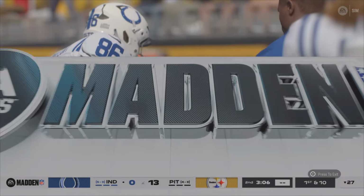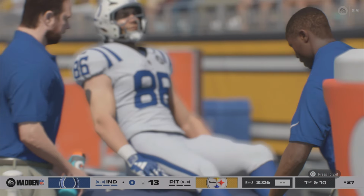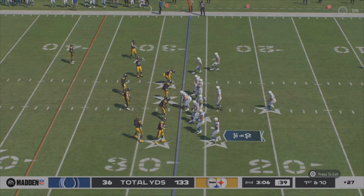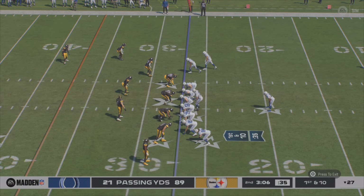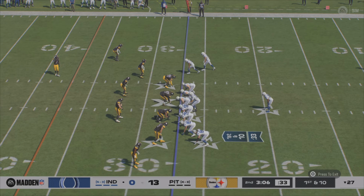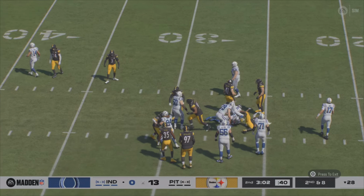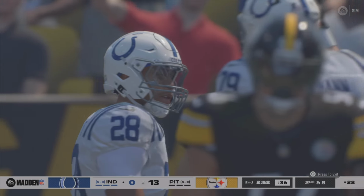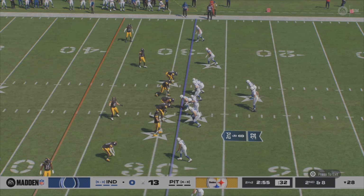Looks like we have an injured Colt on that play. So as they look at the injured player, we'll take a timeout. On first down, they'll start with Taylor. And he's able to force his way through one man, but he can only muster about a yard on that play. Second down.